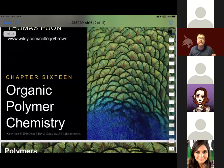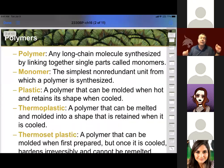So the idea is a polymer is any long chain molecule linked together with single parts. And those single parts are called monomers. Imagine you have two people and they are each individual and then they start holding hands. Well, that makes them, you know, a link. Obviously don't do that now in COVID. We'll wait until next summer to do this. But then if you had 100 people and they all held hands, that would create a polymer chain of people. There's a poly meaning many, mer meaning units, okay? So polymer is many, many units added together.